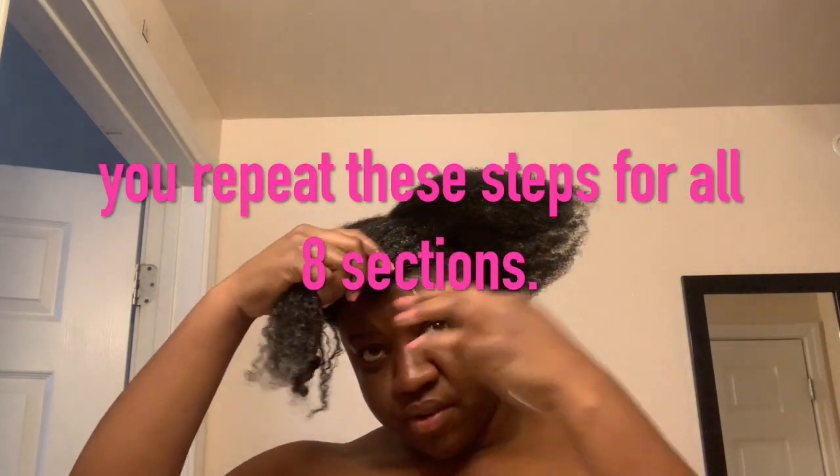So you take the second section that you have, and you can pull this over to the side like this. I don't know where my clips are, so hold on, let me find a clip. This is annoying. So annoying to not have things when you need them, but it's fine. I'm gonna ponytail this right here, and then I'm going to go on the other side. Make that damp as hell.